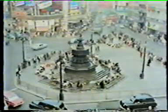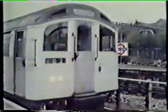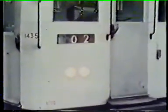Most metals will oxidize when they're exposed to the air. This statue is made from aluminium. It's been in London's Piccadilly Circus for 80 years, but so far there's little sign of corrosion. This train is also made of aluminium. When exposed to the air, aluminium forms a layer of oxide which stops any more oxygen from getting at the metal. If you bend a piece of aluminium, you can sometimes see the oxide film breaking.